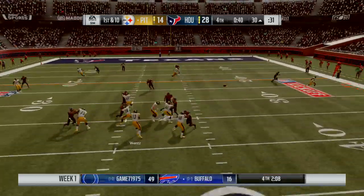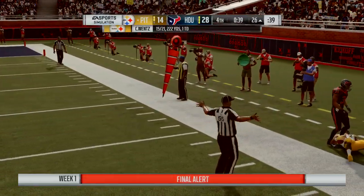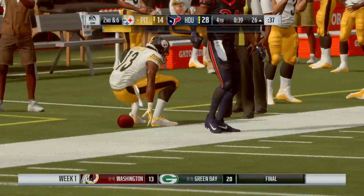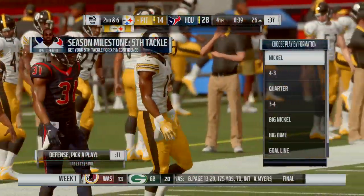Wentz now on 1st down. And he is out of bounds inside the 30. That throw good for 4. It's 2nd down. I do have to admit, I like it when it all comes together.